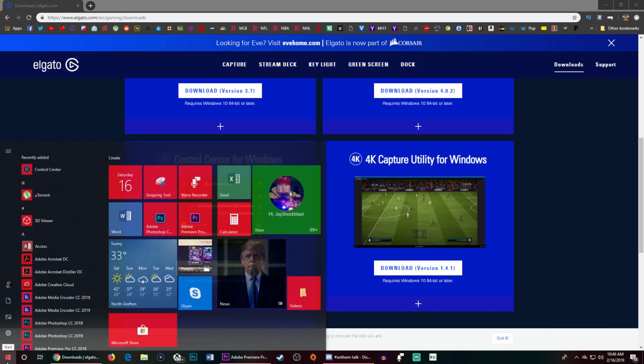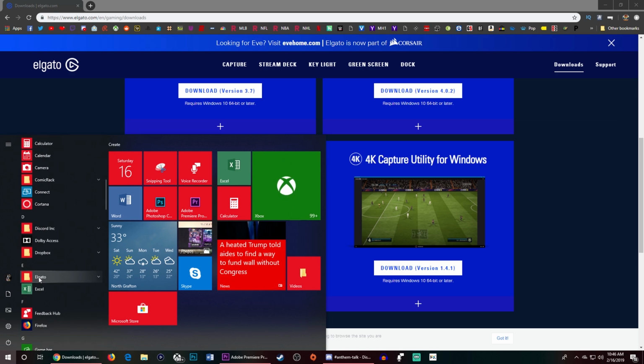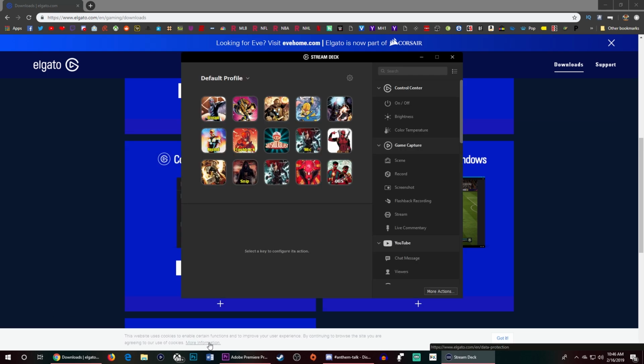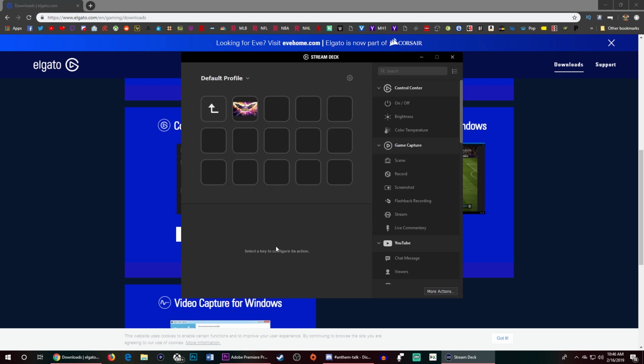But one of the other things that we're going to do while we're doing this is I'm going to scroll over to Elgato again, and we're going to open Stream Deck. Now, I don't use Stream Deck nearly to the capabilities that it should have, but we can put Control Center into here.